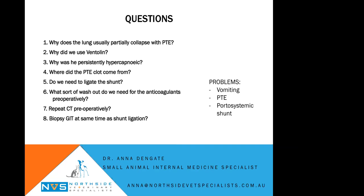And it's likely to be a nice, easy to ligate shunt, because you don't have the neurological and other manifestations of the portosystemic shunt that go with a very large amount of blood going through it. So hopefully there's just a little bit.